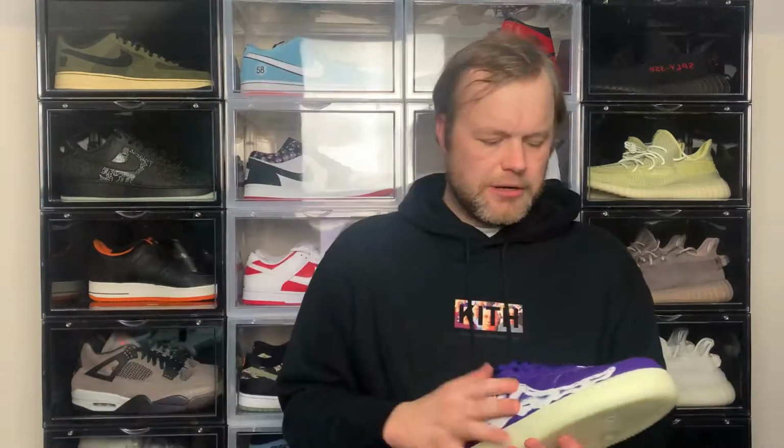In terms of sizing, I always go true to size, so this is my true size of size 13, and it fits fine, no issues there. I usually go true to size, and I've got quite a wide foot, so if you've got a slightly narrower foot you may want to go half a size down.